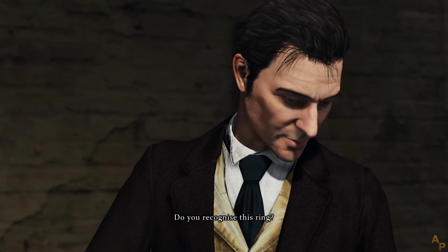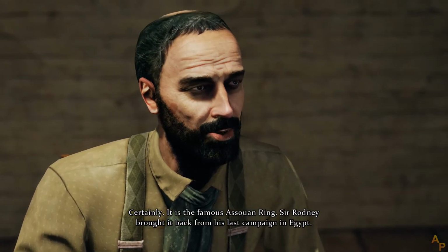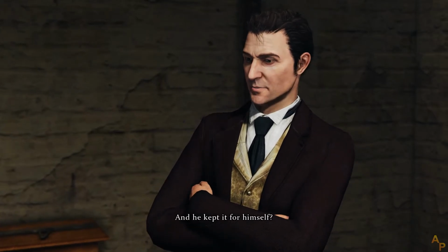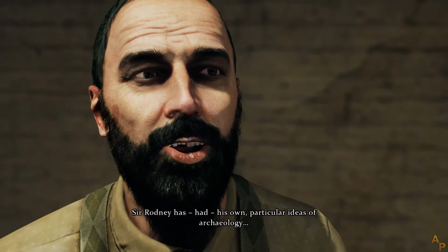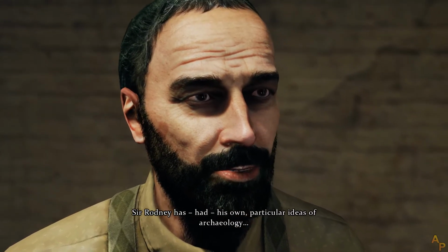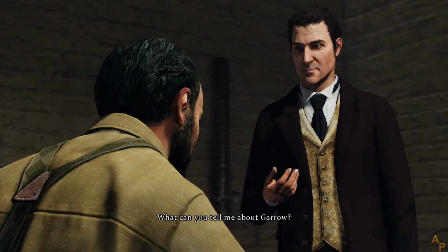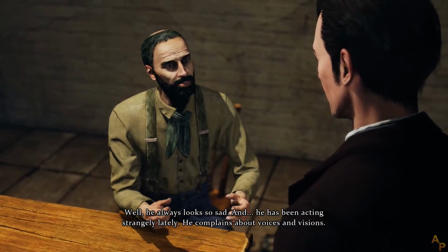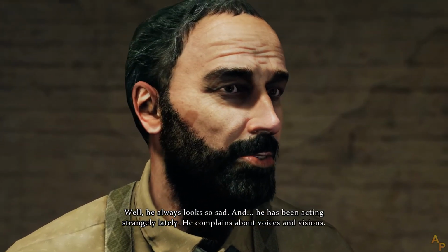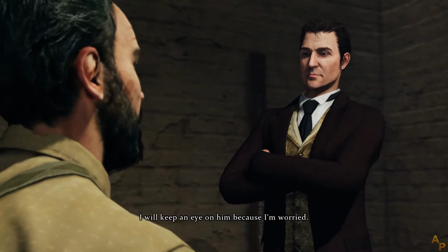Do you recognize this ring? Certainly. It's the famous Aswan ring. Sir Rodney brought it back from his last campaign in Egypt. And he kept it for himself? Sir Rodney has had his own particular ideas of archaeology. What can you tell me about Garrow? Well, he always looks so sad. And he has been acting strangely lately. He complains about voices and visions. I will keep an eye on him because I'm worried.